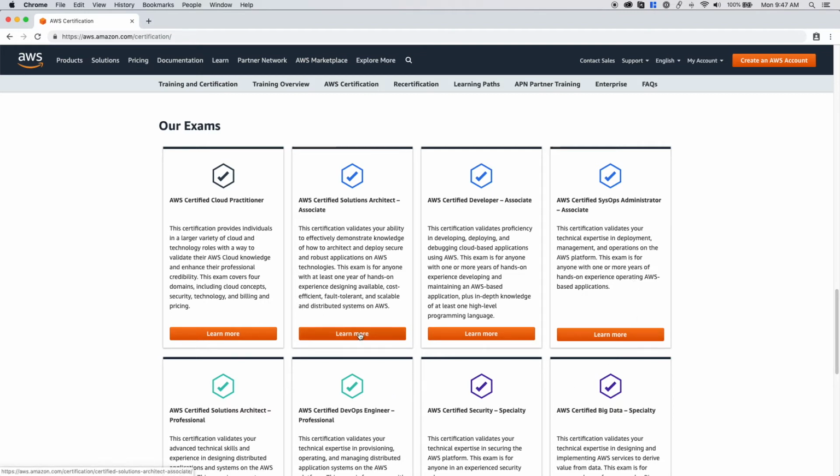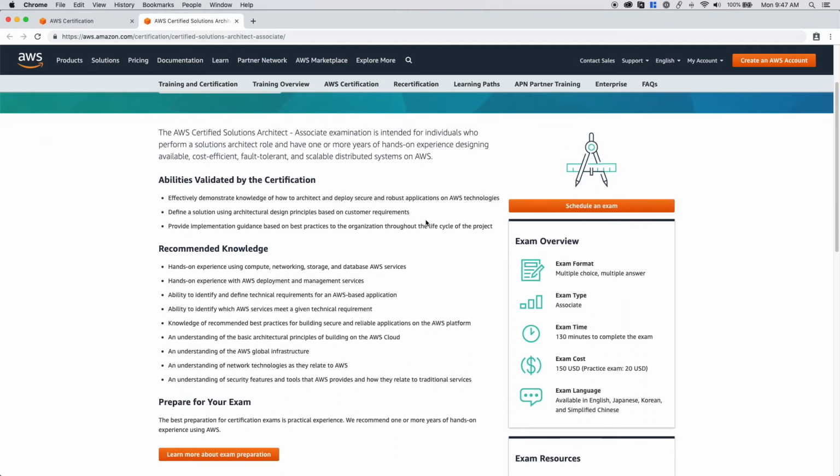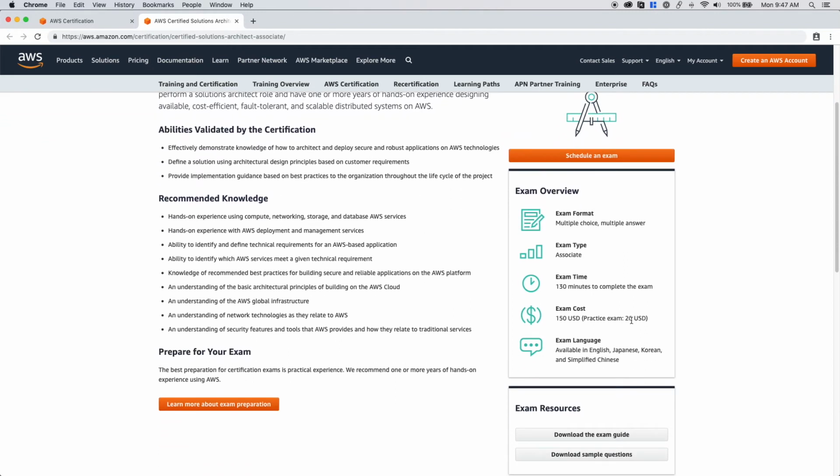And I want to go over to learn more under the Solutions Architect Associate. So let's go ahead and open that up. And here you can find a lot more information about the exam. They talk about the price, it costs $150 US. Your exam time is going to be 130 minutes.